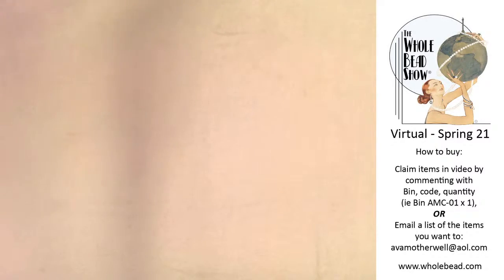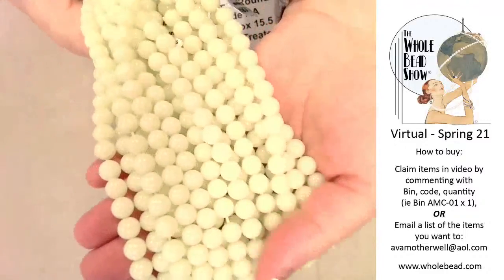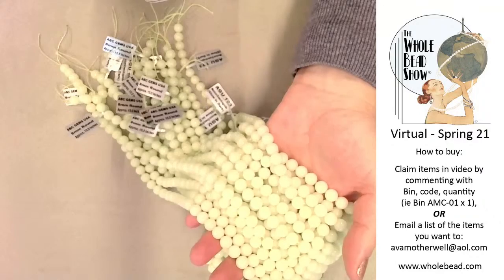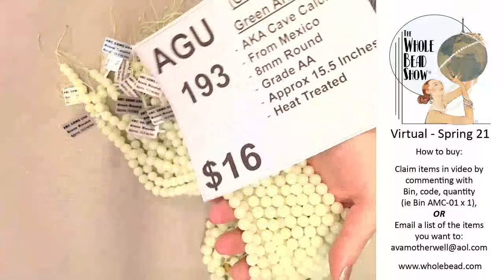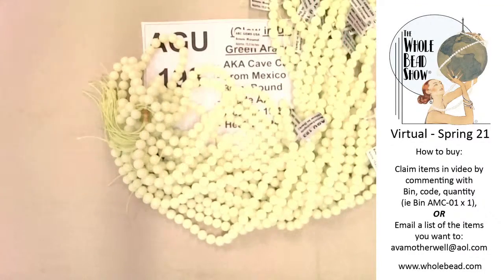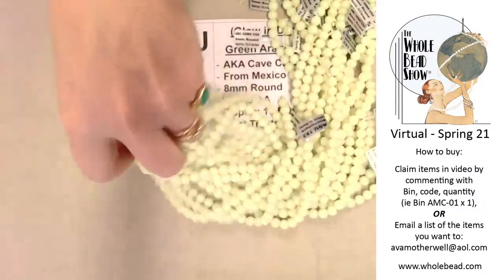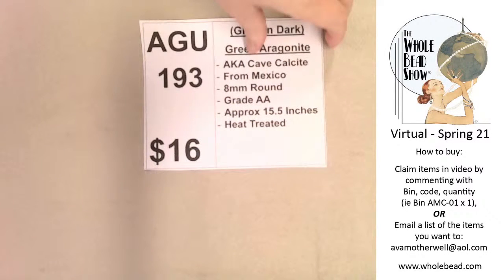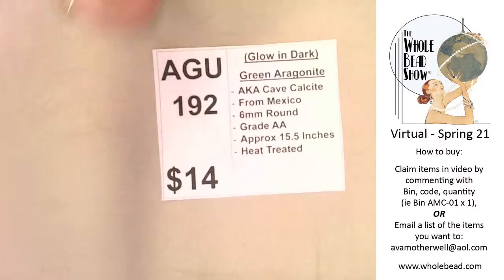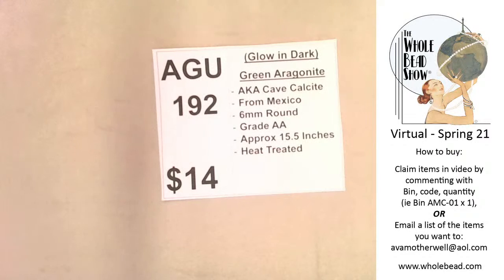And then we have 8 millimeter. This one is AGU 193. These are $16 a strand. And then we have the 6mm. The 6mm is AGU 192 for $14 a strand.